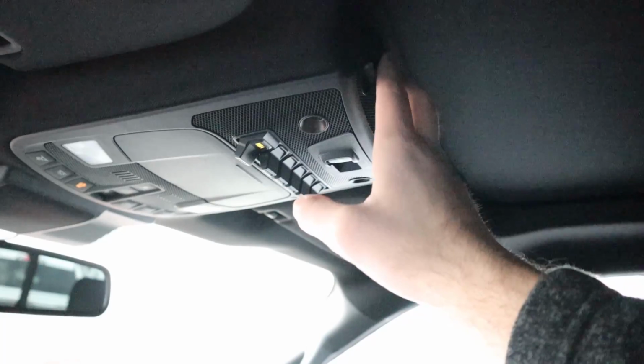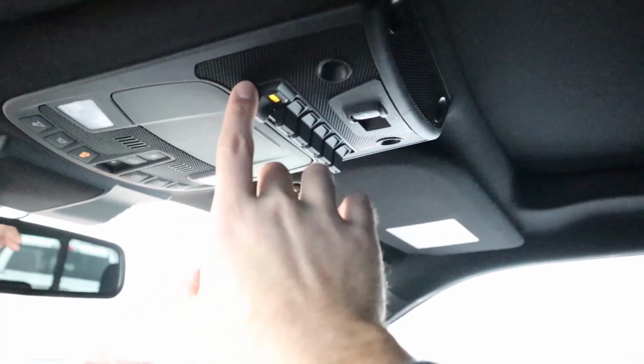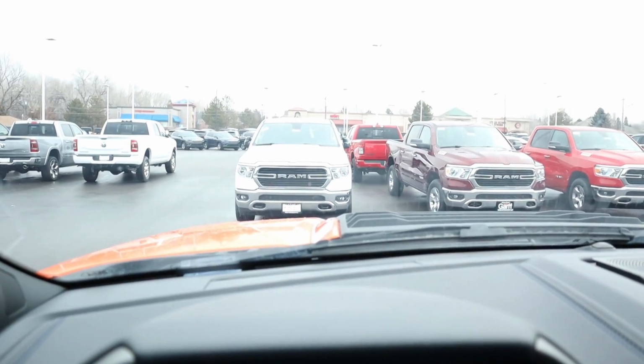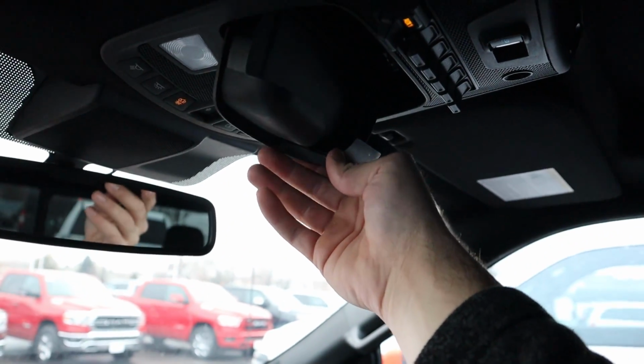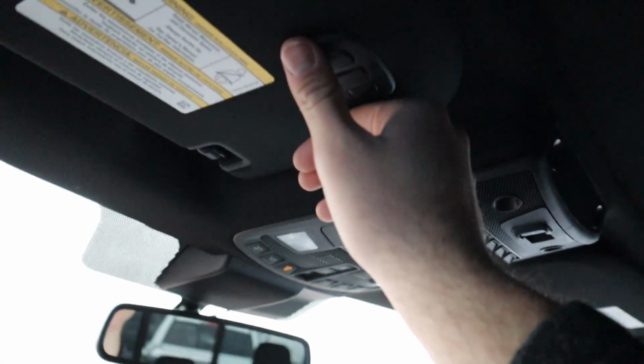Now up top, we've got our button for the power rear sliding window. Full panoramic sunroof, which I actually haven't been using as much as what I used in my other truck, which is kind of interesting. Auxiliary switches, note that I have this one on. This is attached to those little fog lights, which if I turn those on or off, you can see them kind of reflect against the truck right there. But anyways, sunglass holder up top as well, and then the controls for the sunroof, light controls, and then universal garage door opener. Full black headliner here in the Raptor.